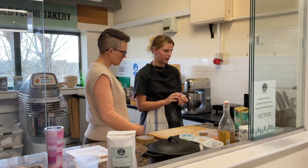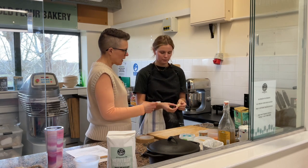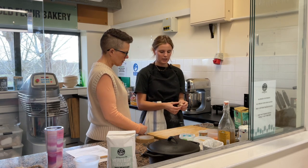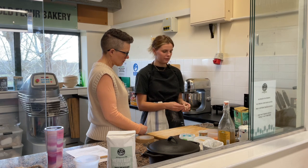So I think we're good to ramp up the speed now and get it going for a bit longer. The fact that it's sticking to your fingers, you're okay with that? Yeah, that's pretty good. It hasn't had any development yet, really. It's purely been to mix the ingredients. So once it's had a bit more development, it won't stick as much to fingers or surfaces.